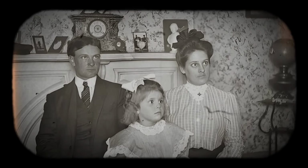I examined the photograph again, this time paying attention to what might be outside the frame. What were they looking at? What had captured their attention so completely that all three had turned away from the camera, each in a different direction, each with that expression of shock or horror? I enhanced different sections of the image, looking for clues.